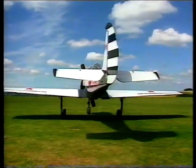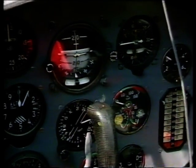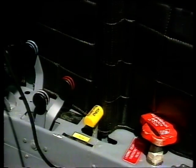What can you tell me about this? Well, this is a Russian ex-military trainer. So this is the last propeller aircraft they'd fly before they got into a jet. So it's laid out in very much the same way as a jet aircraft, and it's designed to fly like a jet as well.